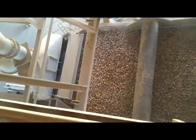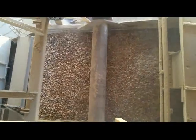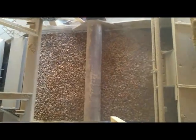The almonds ride a series of conveyors with sets of screens that sort out twigs, stones, and other debris.